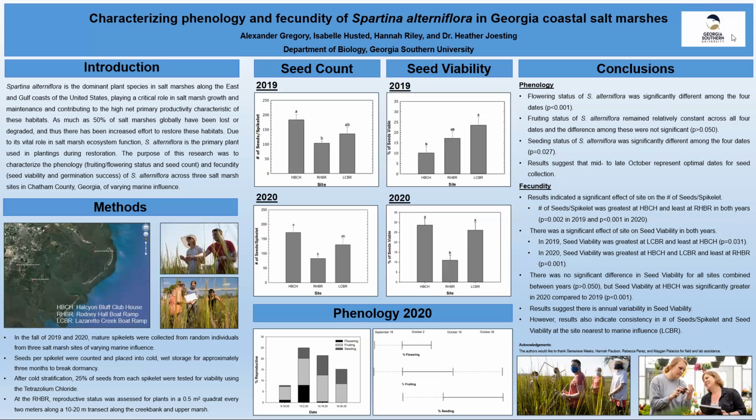The conclusion from this is that the best time for seed collection would be mid to late October. More data is needed to determine if there is a marine influence on the phenology, and there was no significant difference among sites in germination success and survival.